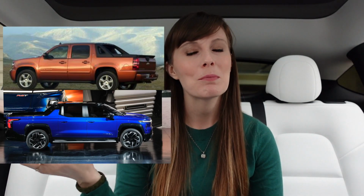For me, it's kind of reminiscent of the Chevy Avalanche. And the Avalanche got a lot of hate, people. But I kind of think it was pretty cool. I didn't think the Avalanche was that bad. I know Chevy says they didn't get a lot of inspiration from the Avalanche. But I kind of think they did a little bit. I mean, you could almost call this Chevy Silverado the EV Lanche. But it's still cool to me that they are bringing back that functionality from the Avalanche.